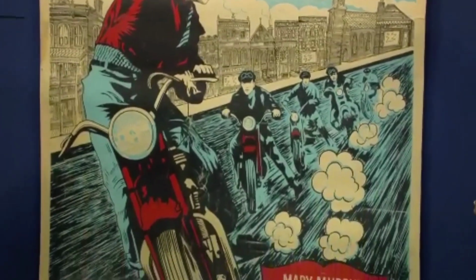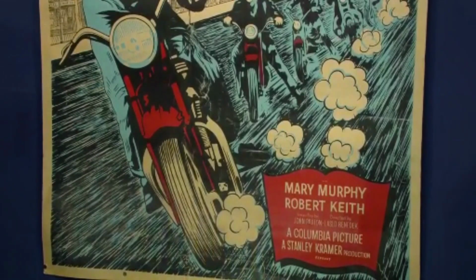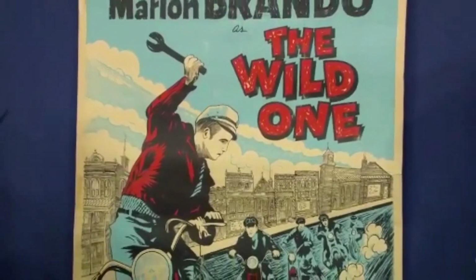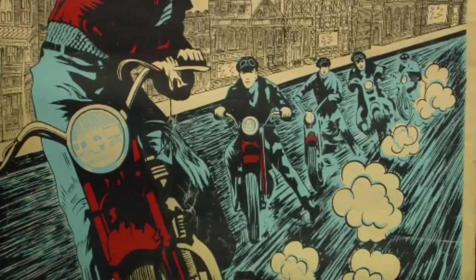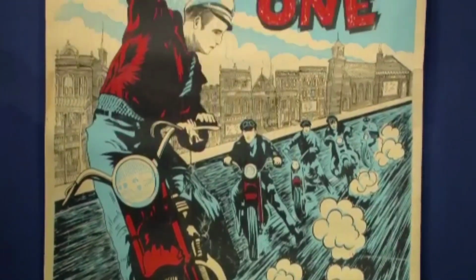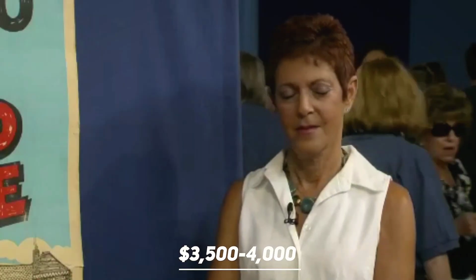The appraiser explained that the poster's value is typically lower for re-releases, but this particular poster is unique because it features a strong biker image not seen in the original release posters. After researching, the appraiser found no other instances of this particular 40x60 poster from the re-release of The Wild One, making it a rare find in movie poster collecting. The appraiser estimated that if the poster were to be auctioned, it would sell between $3,500 and $4,000. I'm doing the double take that I always see on TV because I can't believe it.